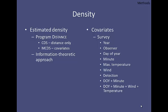Some of the survey covariates we looked at were ones that just affected the actual detection during the day of the survey. Some of these included year, the actual observer could affect detection, the day of year it is. Sometimes earlier in the season the birds are easier to detect because of their activity levels, and minute of the survey, like how late past sunrise it was. Sometimes the birds are more easily detected early in the day during dawn chorus, even though we stopped our surveys within 4 hours of sunrise to minimize that difference.